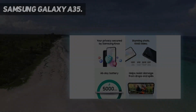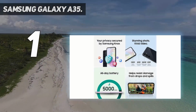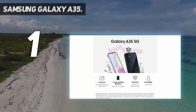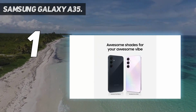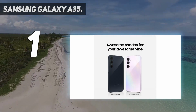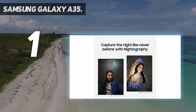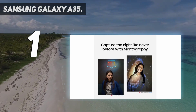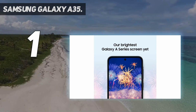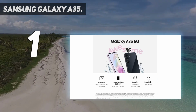And number 1. Samsung Galaxy A35. The Samsung Galaxy A35 offers a lot of flagship features for less. For the most part, it looks and feels like the Galaxy S24, with a few minor modifications, like the raised section on the side of the phone for the volume and power buttons. But the camera module looks the same as the S24, so you could mistake it for the higher-end S24 from a distance.